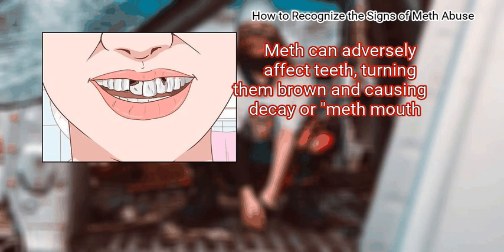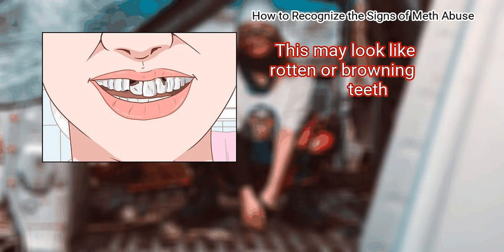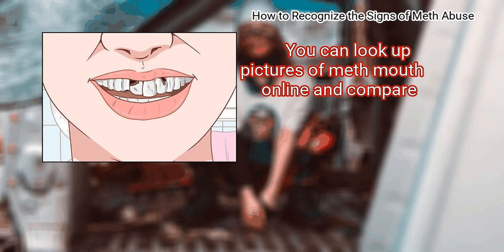Step 2. Look for tooth decay. Meth can adversely affect teeth, turning them brown and causing decay, or meth mouth. The person may also have red or sore gums because of damage caused by meth. This may look like rotten or browning teeth. The person may also have missing teeth. You can look up pictures of meth mouth online and compare.